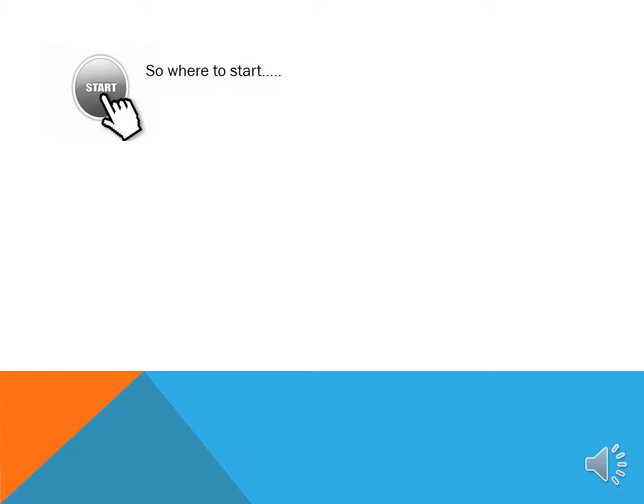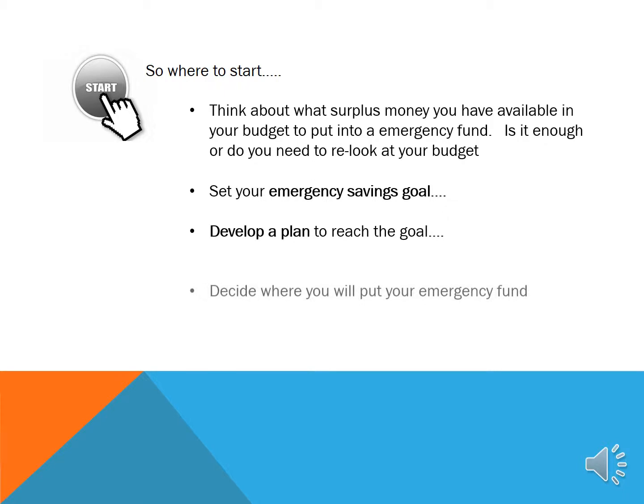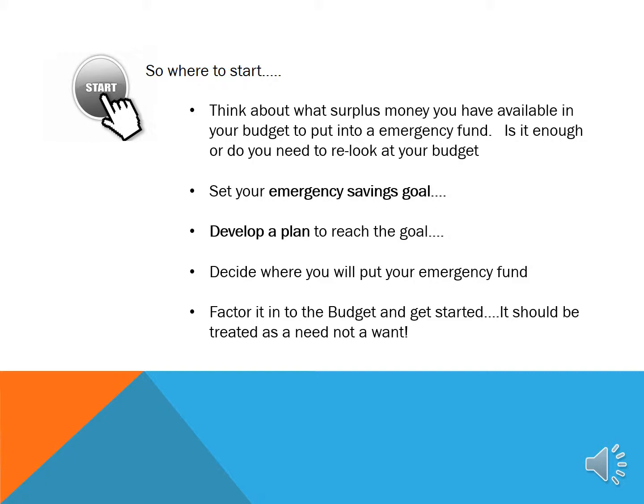So, where to start? Think about what surplus money you have available in your budget to put into an emergency fund. Is it enough, or do you need to relook at your budget? Set your emergency savings goal. Develop a plan to reach the goal. Decide where you will put your emergency fund, and factor it into the budget and get started. It should be treated as a need, not a want.